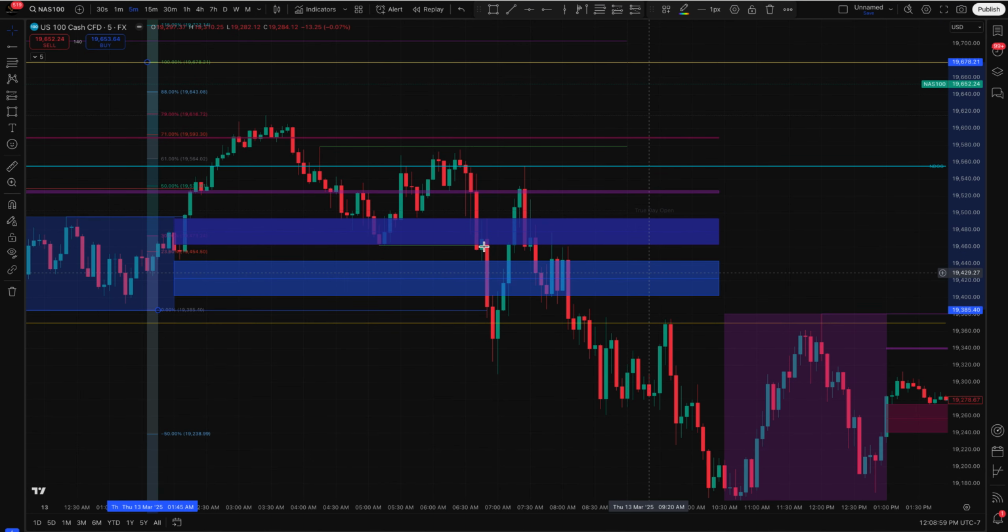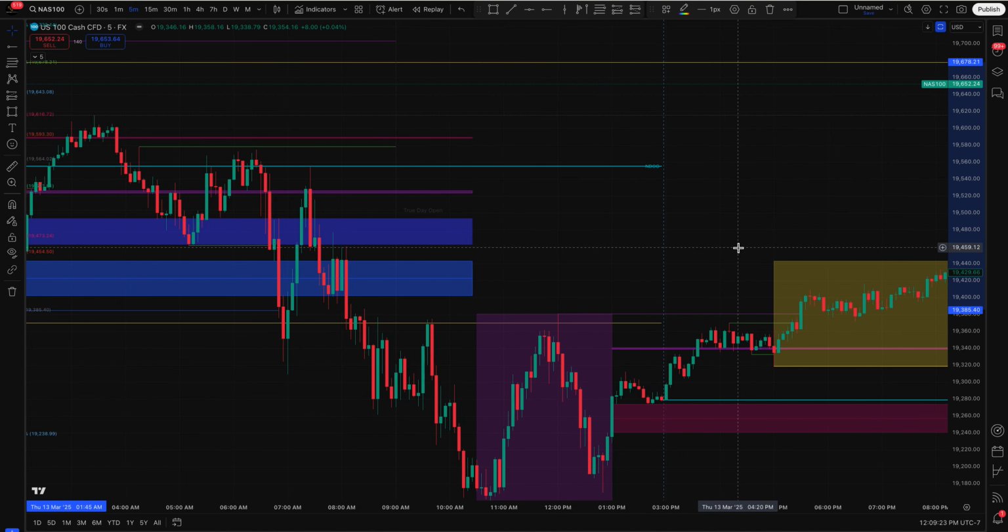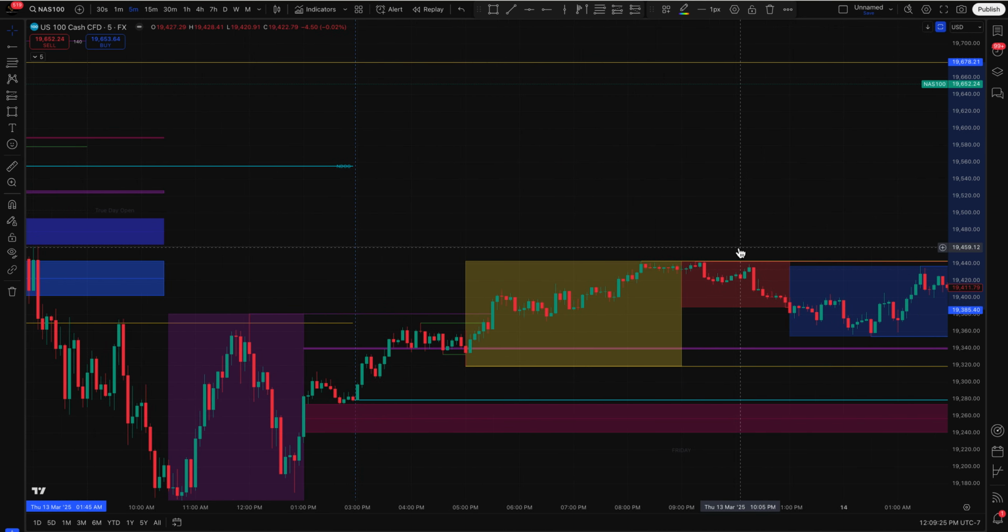But we don't just go down from here. We wait for the market to retrace back up into one of our zones, the blue zone or the purple zone here. It came all the way up to the purple zone, rejected, and then dropped. We are also creating lower highs after we had hit the 71%. Here, failed to get above this, and then just dropped. Now let's take a look at Friday and wrap this up.